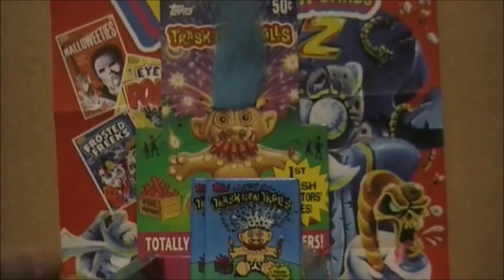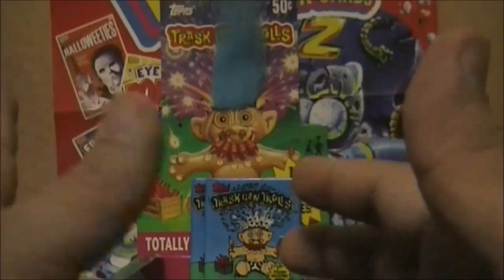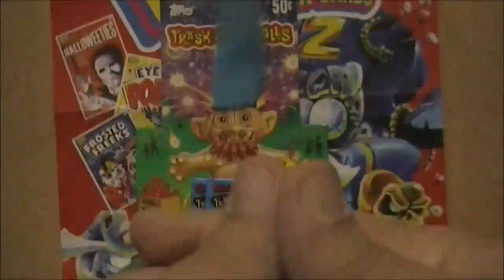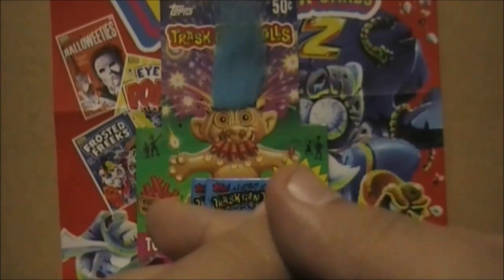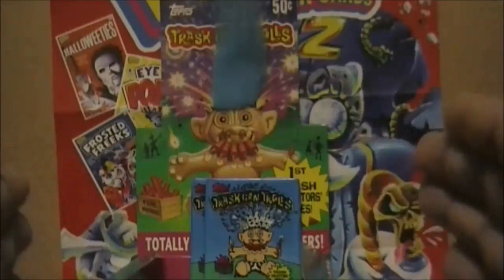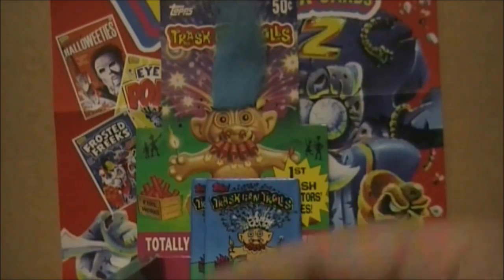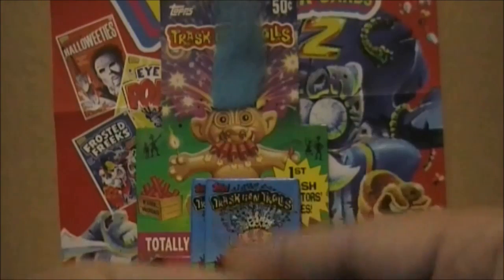It's really sad, guys, that Topps' rather feeble attempt to cash in on all things Garbage Pail Kids and trying to update it for a new audience, as badly as it failed, it actually kind of makes me want to go back and try to recollect either the old Garbage Pail Kids stuff or the new stuff. That is saying a lot.